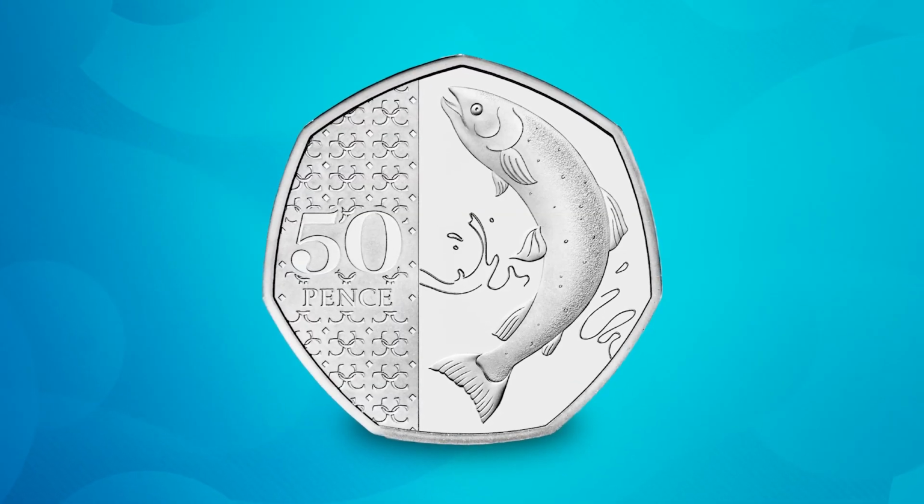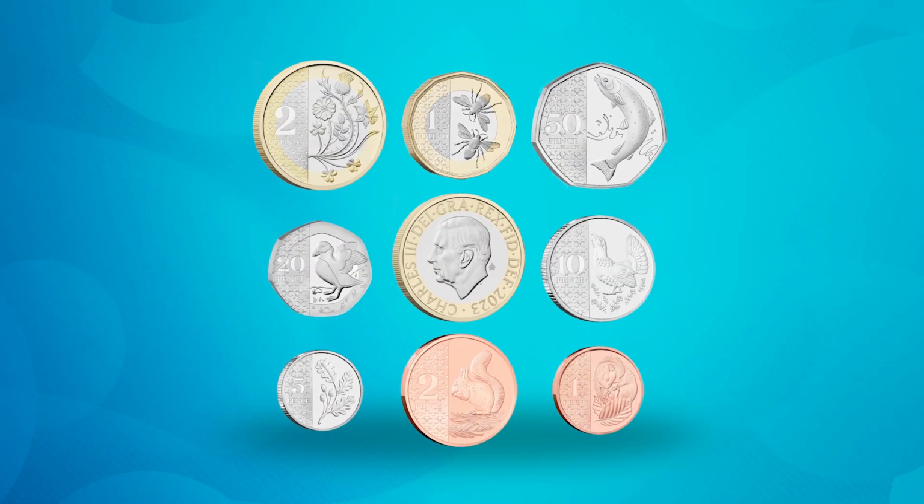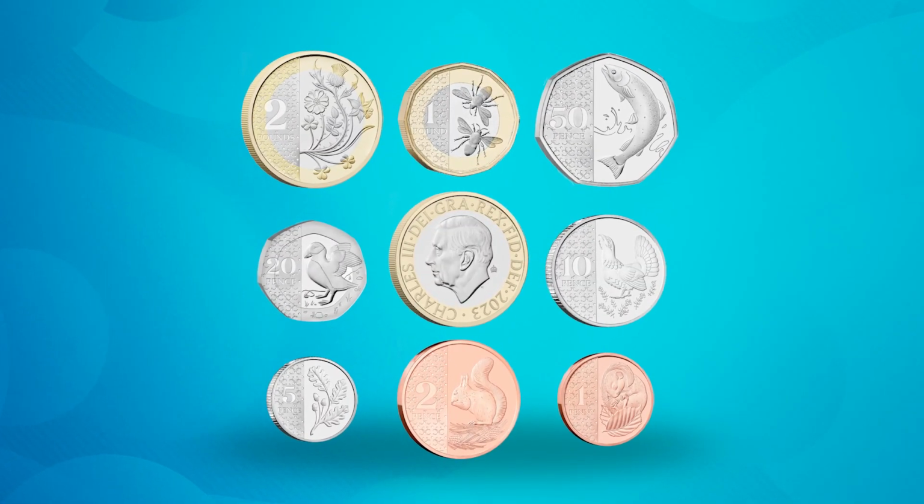So we've got a new RAREST one to look out for. We've definitely been trying to hunt one down, haven't we? I think the whole nation is hunting for that Salmon 50p. Now this is the first design to enter circulation from the new UK coinage set, which is the first definitive coins of King Charles III.